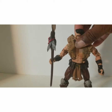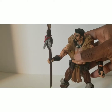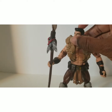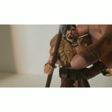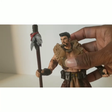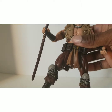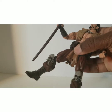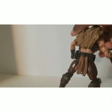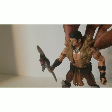I think this figure is kind of underrated. I don't know if people like him or not, but I think he's underrated. I don't hear a lot of people talking about him. Maybe the face could have been a little better, the beard, but maybe that's how the character looks in the comics. I'm not 100% sure. But again, I really like this figure. The holes in this part, it's just little details like that that put this figure over the top for me. So that's why he's in my list.